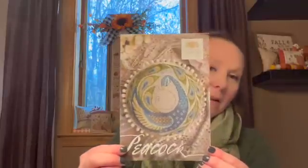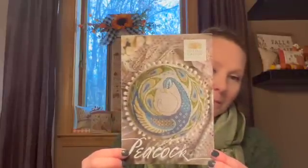For my WIPs, even though I've been busy, it feels like I haven't been doing a lot. I did do a lot of quilting. But this is a WIP. I'm trying to get it done for Christmas. We're going to visit my sister-in-law at Christmas, so this is her gift. This is the Peacock Pin Keep by Cottage Garden Samplings.